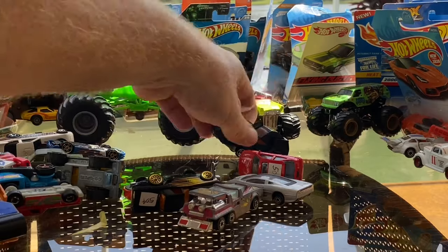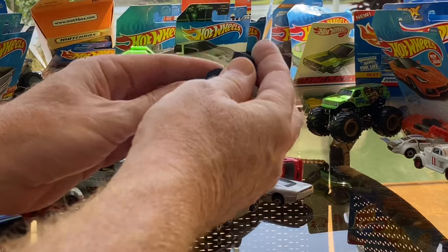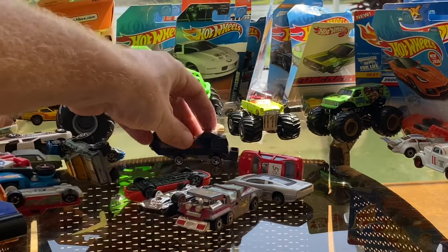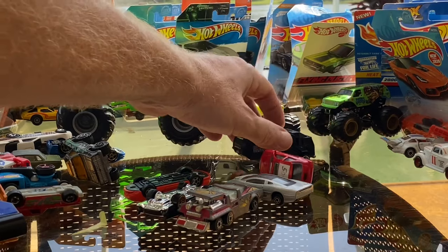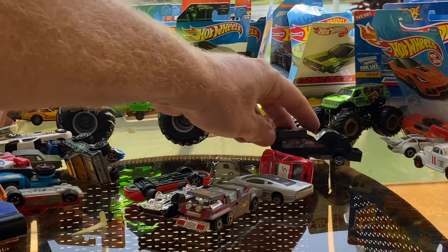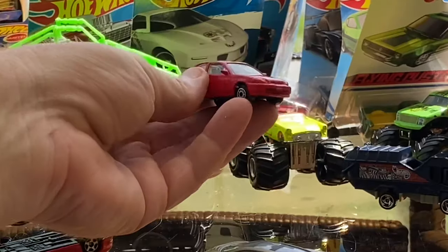Got a garbage truck. Uh-oh, what happened? Oh, it's supposed to be on the front, buddy. There you go, still got the bucket on there. Dump it on in. Very cool. Look at this, guys.